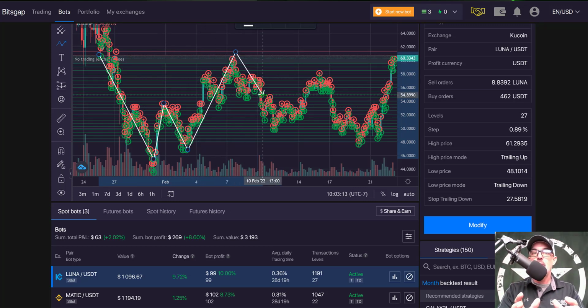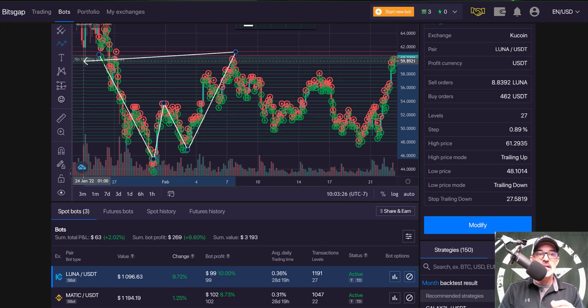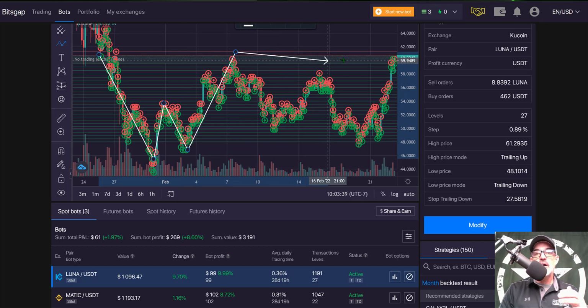And for those of you who are about to blow up your keyboard and the comment section, what about the fees? The GridBot doesn't actually make a trade unless it will be profitable. If you look back here, if you can read that, it says no trading fee zone, basically. It will not trade within this zone because of the fee, and in reality, you would take a loss if it traded in the zone. So it would actually wait till it hit this next red line, and at that point, the fee would be covered along with the profit that I'm shooting for.